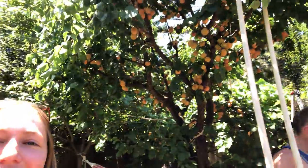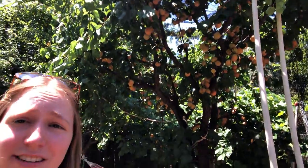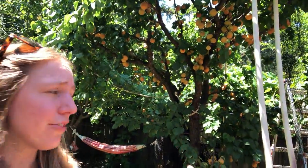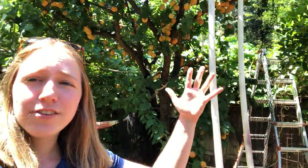So we have put up a lot of netting around this tree so that we can hopefully keep the squirrels off. So as you can see, we have it all set up, and we actually had to take it down because we had set it up a little too tight and it was kind of hurting the tree a little bit. So we took all the netting off. We're going to put it around. We wrap it around these poles so that it doesn't get too tight to the tree.